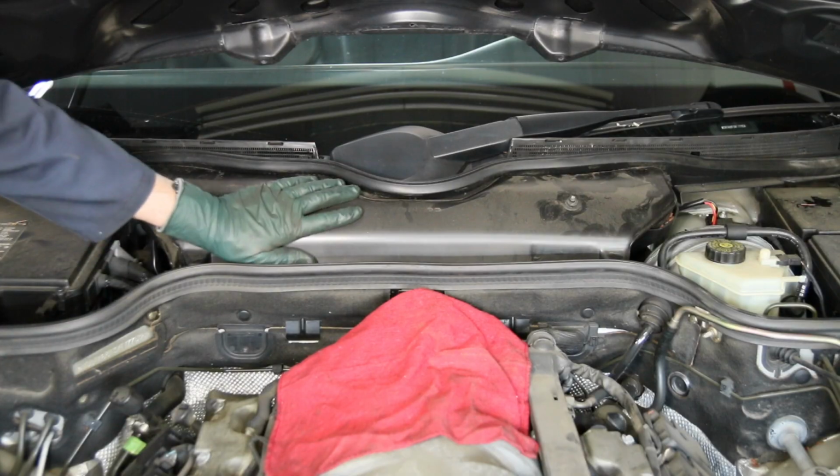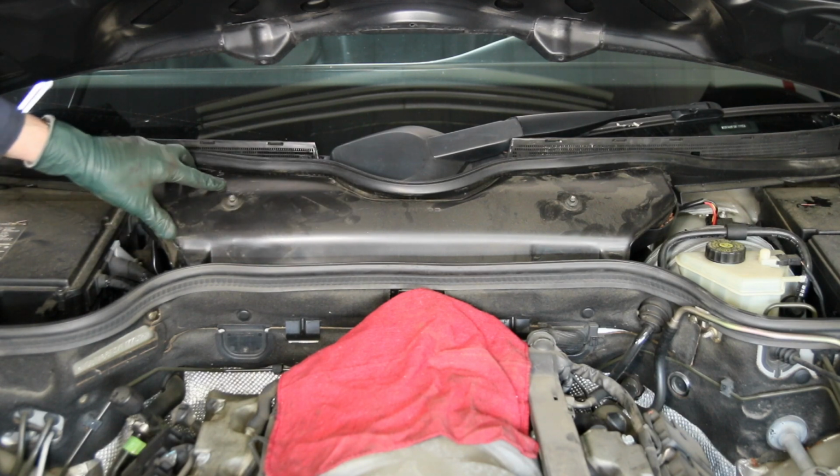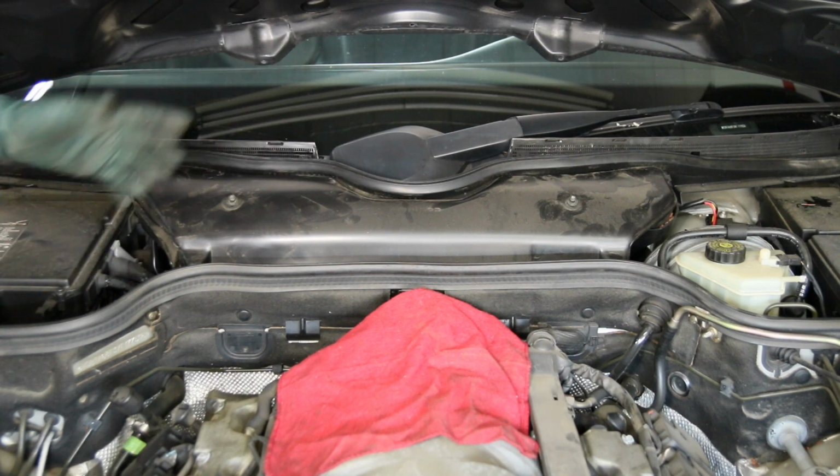I'm looking at this panel here, and I always have fun when I do this because, I've said this so many times, why don't people change their cabin air filter? And I think a lot of people don't even know that there's a filter that exists on here. So this is like opening a Christmas present.